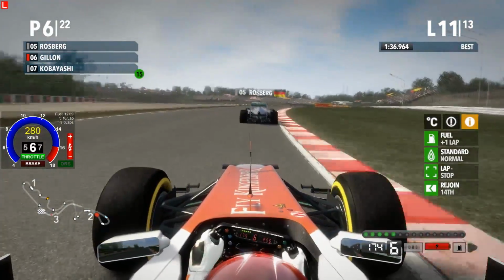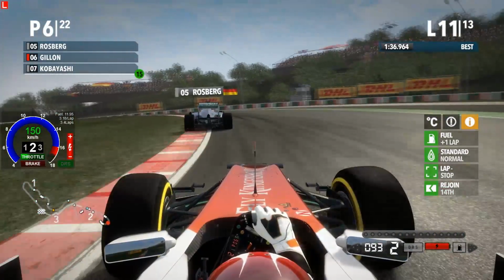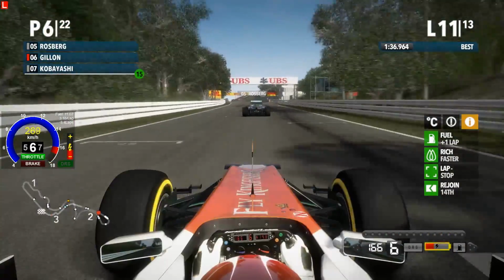Nice in this slipstream then. Still got a bit of gravel on my tyres, so it's good to be behind Rosberg in his slipstream, gain a bit of time down the straights. Go to rich now then. Get the rest of my curves as well. Not going to bother waiting around for DRS like I did with Webber, because it didn't work that well, did it?